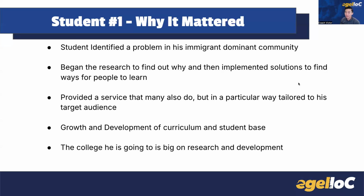And why it mattered, and excuse me for the typo here, it's meant to say student number two. The student identified a problem in his immigrant dominant community, began research to find out why, and then implemented solutions to find ways for people to learn. As I mentioned, being able to understand the problem first, provided a service that many also do, but do in a particular way that is tailored to their target audience. The growth and development of curriculum and student base, and also the college they're going to is really big on research and development in this case. So this really shows that connection to that particular university in terms of what they hope to learn and how they can be in cultural alignment with that.